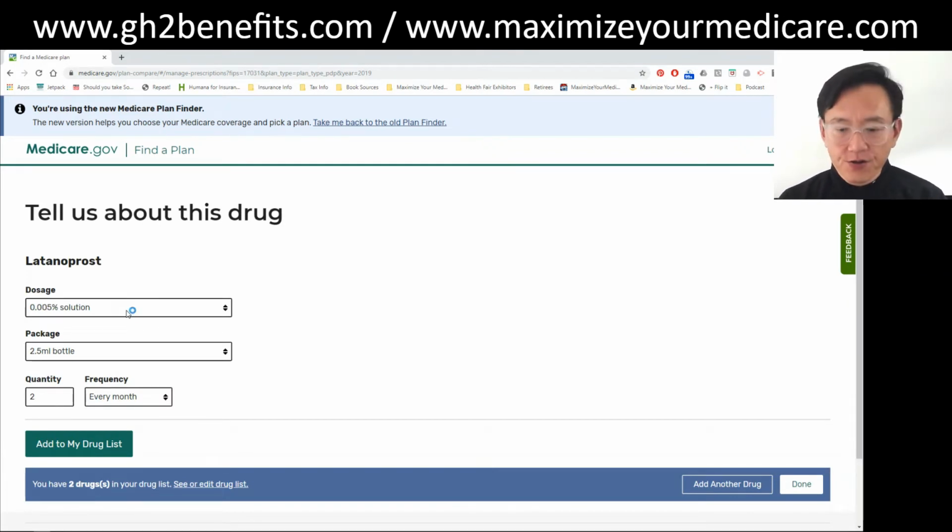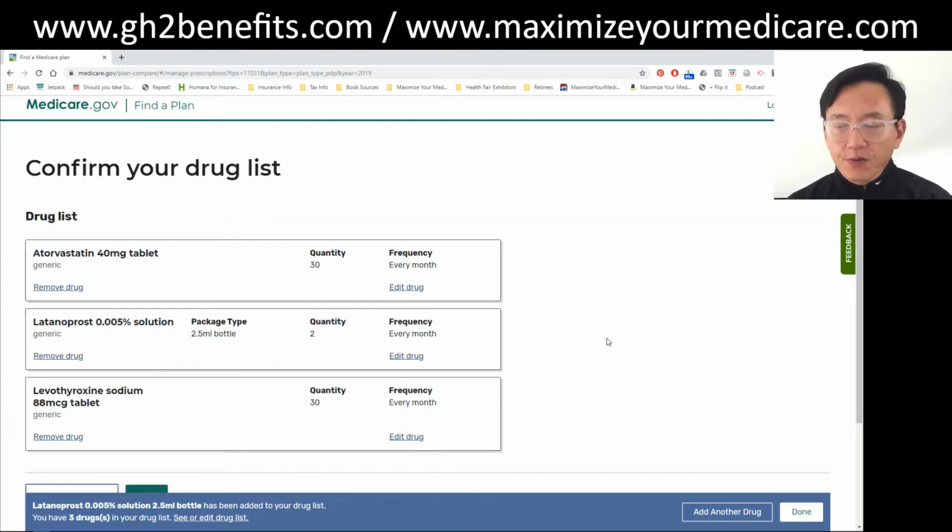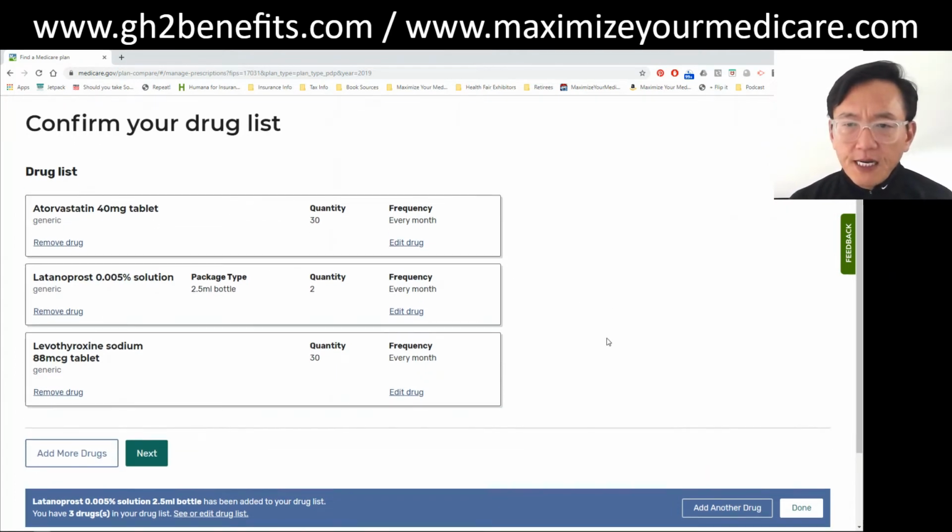Sidebar here: eye drops, creams, topical creams, inhalers. If you get one of these three, you've got to be pretty careful when you're selecting either Medicare Advantage or a prescription drug plan. You should be careful generally, right? But with one of these three, even if you know other people that have it, these can be trickier. So let's just stop here before I put in too many more. Three medications, etc. And you can change it. Good. No problem here. Let's say done.